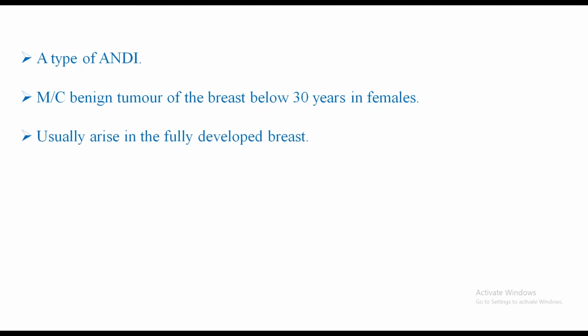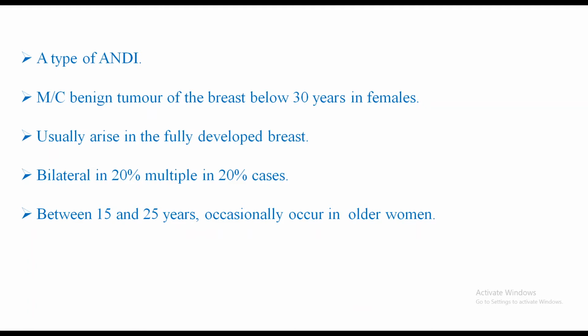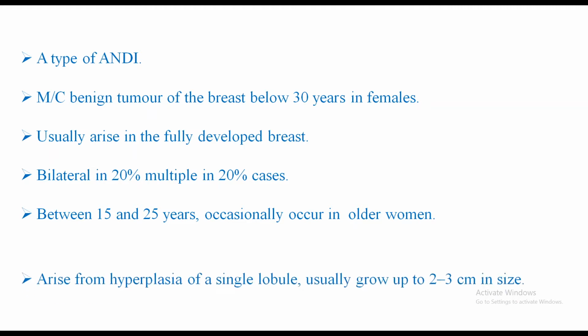And the important point is they usually arise in fully developed breasts. So, it is not common in very young girls, and in 20% it is bilateral, and in 20% of the cases it is multiple. So it occurs most commonly between 15 and 25 years of age, and it may also occur occasionally in older women.